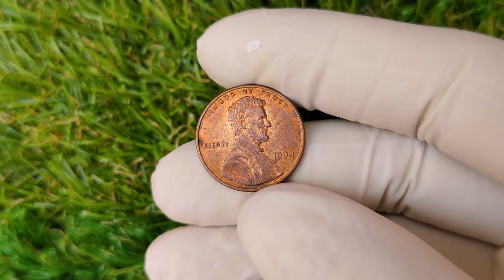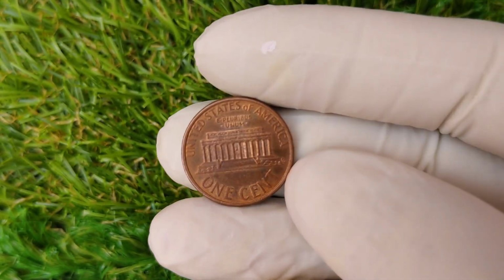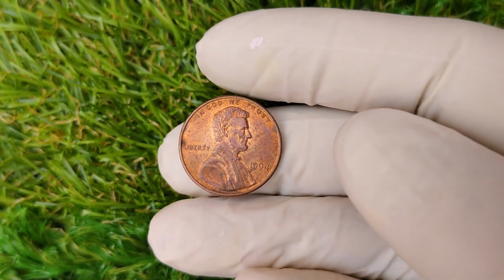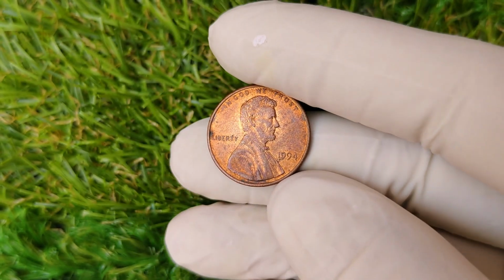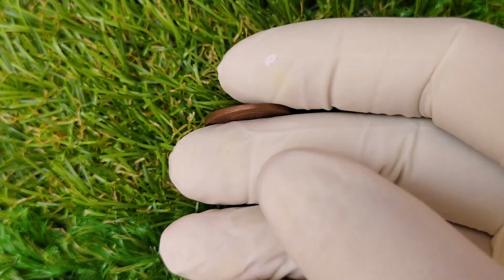3. Get it graded. If you believe you have a rare penny, consider getting it graded by a professional service like the Professional Coin Grading Service, PCGS, or the Numismatic Guarantee Corporation, NGC. These services can help authenticate and assign a grade to your coin, significantly impacting its market value.